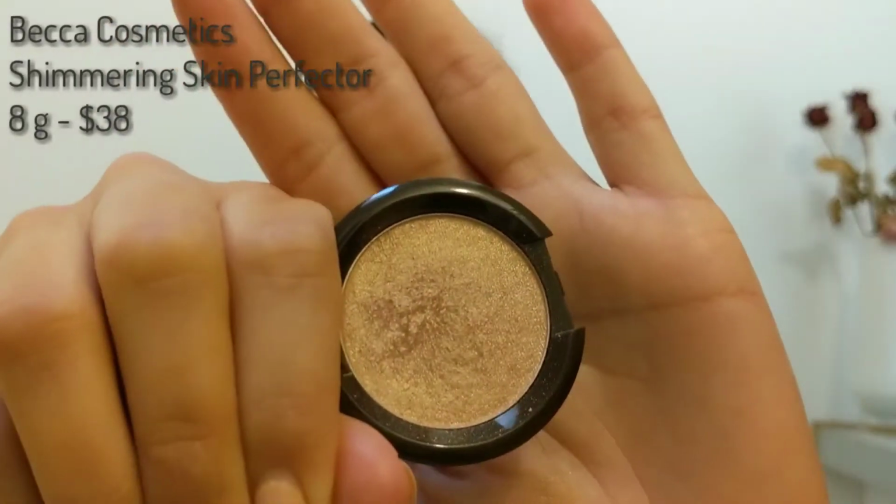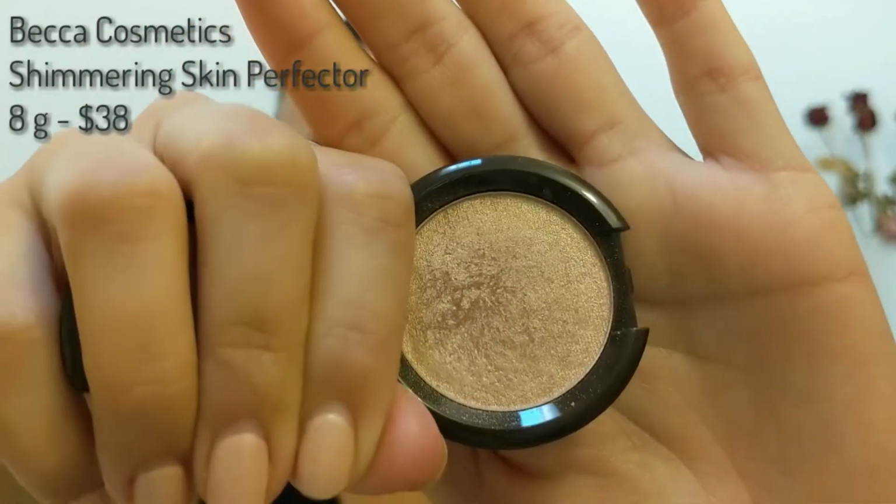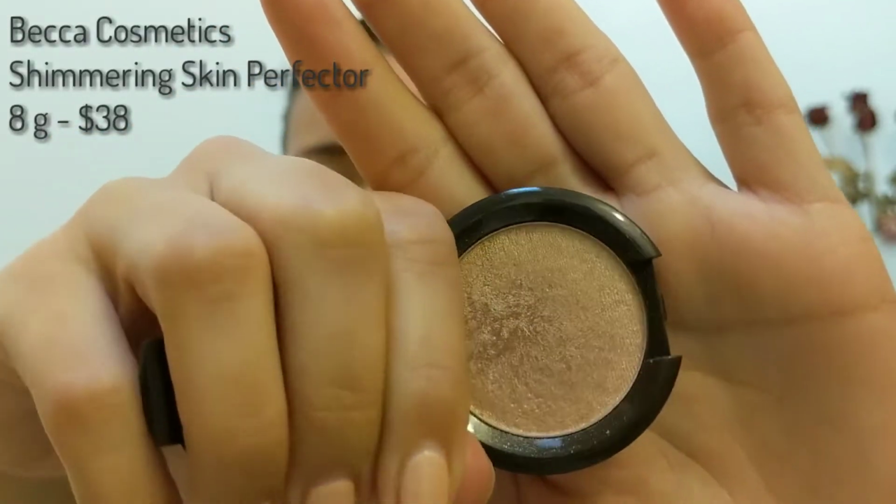I want to talk about my 2 favorite products last. So I'm going to talk about this one next. This is the Skin Perfecting Highlight by Becca. And this is an opal. You can see I've been putting my finger in it, so it looks a little odd. I'm going to go ahead and swatch this.